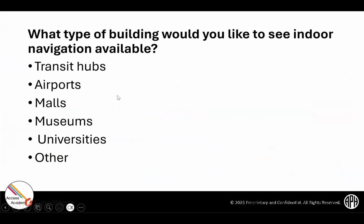Awesome. And then we have our last poll question, and this one can be a really great one to give some ideas about what you would like to see GoodMaps get into. What type of building would you like to see indoor navigation available? There are a plethora of options: transit hubs, airports, malls, museums, university, and of course, other. You can choose as many as you want. You don't have to choose just one. And then we'll go over that in a second.